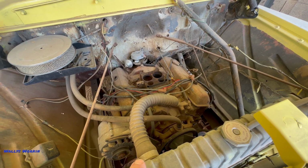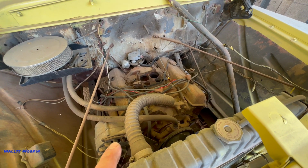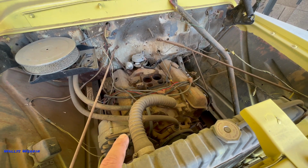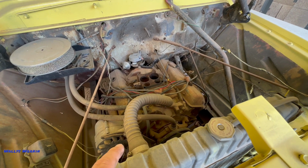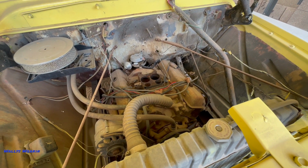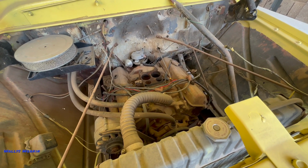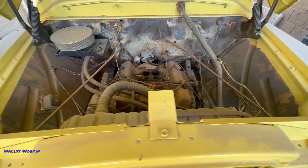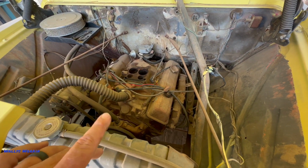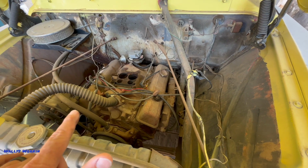Now, when I went to pick this truck up, I tried to get it running, but I could not get it running. I had a weak battery. The starter didn't sound right. It was really weak. There was all kinds of stuff falling out of the bell housing, like a mice nest and all that. So I wasn't able to get it running, and I wasn't really concerned about the engine anyway. I didn't care about it, honestly.